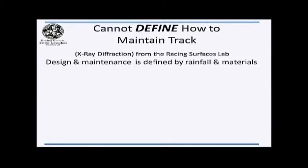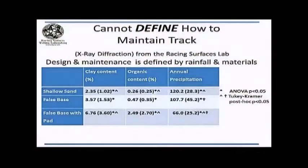So, the other question I get asked is, can we tell them how to maintain it? Well, probably not, because a lot of these methods have evolved for local material and local climate. So we've used X-ray diffraction. That was a method that hadn't been used prior to the development of the Racing Surfaces Lab. And we assumed that the design and maintenance is defined by rainfall and materials. So our presumption getting into this was that the people who've been taking care of these tracks for decades probably knew something we didn't know. Well, it turns out they do, in fact, know something we didn't know coming into this as academics.